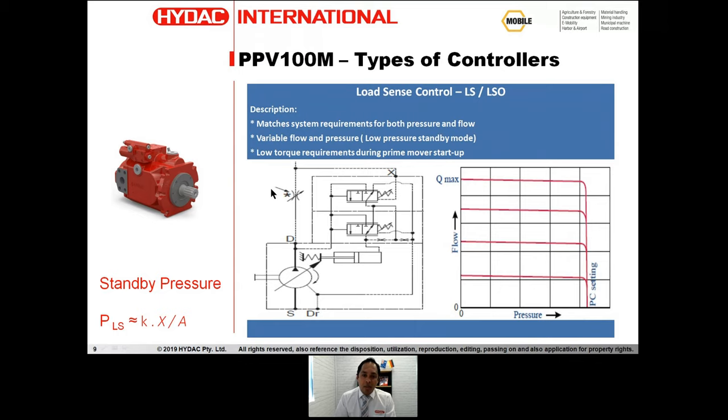This prevents the high pressure lockup of the pump control if the control valve doesn't have an internal load sense bleed orifice. So you have to be very careful when you're selecting your controllers to match your control valve for optimum performance. Generally, you should avoid the pump having a bleed orifice and your control valve having a bleed orifice as well. Otherwise, you will have difficulty in stroking your pump.